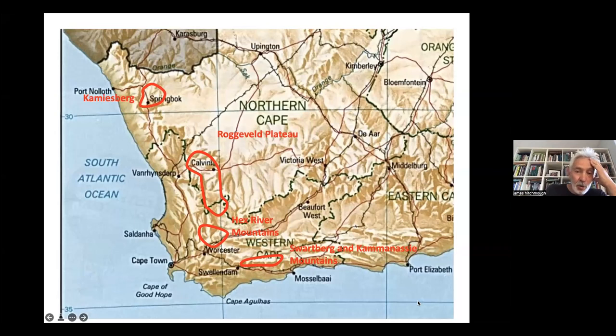And then finally, the Schwartberg and Kamanasi Mountains down on the south coast, where you're beginning to move a little bit more into a sort of rainfall every month of the year sort of climate. So that's where we were looking. And if you want to know what the Roggeveld looks like, the Roggeveld looks like that. It's high altitude, it's relatively dry, it's very cold in winter.